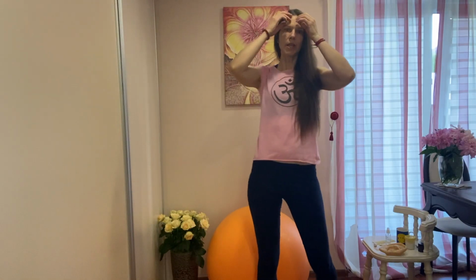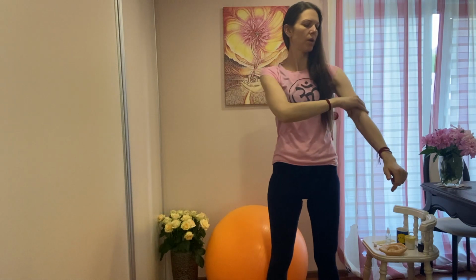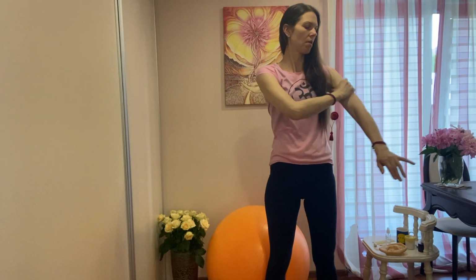Okay. Now we'll add one more thing: draining the lymphatic system. Sometimes I do it sitting, sometimes standing. Draining the limbs now. If you have low blood pressure, you have to go up, like that's what I tend to do. And the same thing for your arms. If you have low blood pressure, going up. If you have high blood pressure, going down. But moving the inner part of your arm, okay?